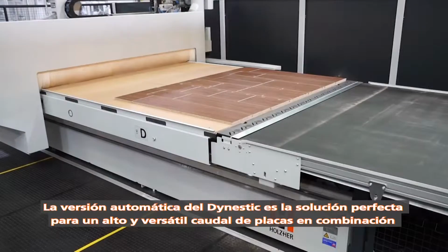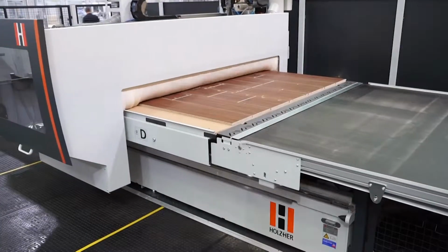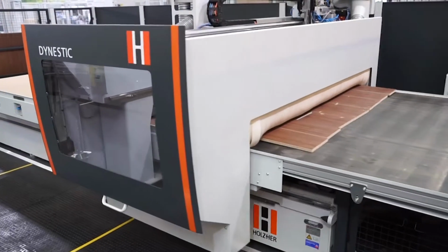The automatic version of the DynaStick is the perfect solution for high and versatile panel throughput in combination with the automatic panel handling system STORE-MASTER from HOLZ-HER.